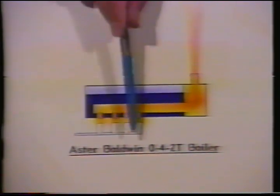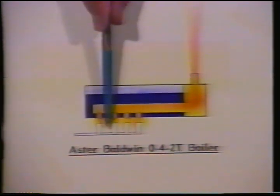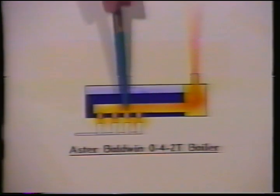This is another internally fired boiler. This one is used by the Astor company on their 042 Baldwin engine. You have four burners themselves encased in a firebox, actually beneath the boiler. Above each burner is a very short vertical tube communicating to a larger horizontal flue that goes up to the smoke box.